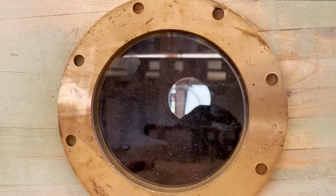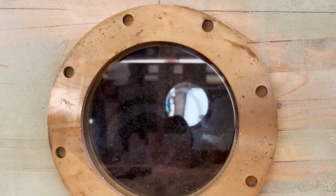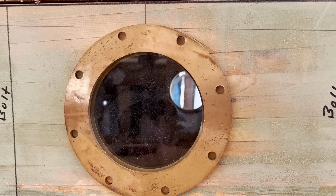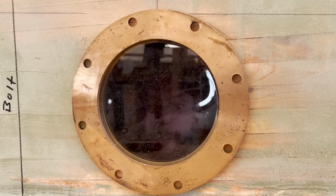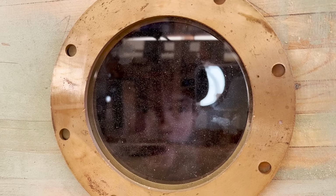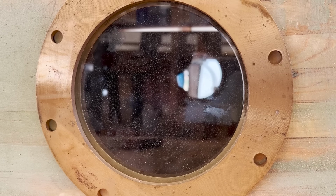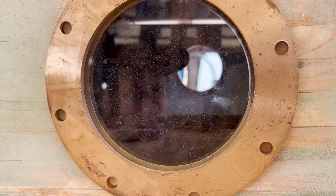How is it? It's so bright. Even with this top completely blacked out, it's so bright. Wow, it's perfect. When I'm standing here, you'll be able to look just above the toe rails. Even with the windlass on, I think you'll be able to look forward just fine. I think it's going to be great.